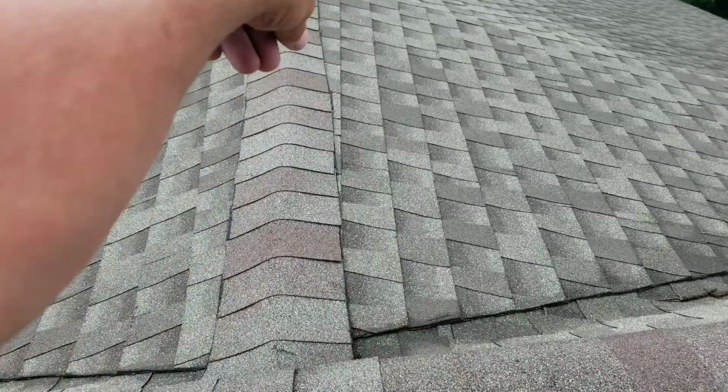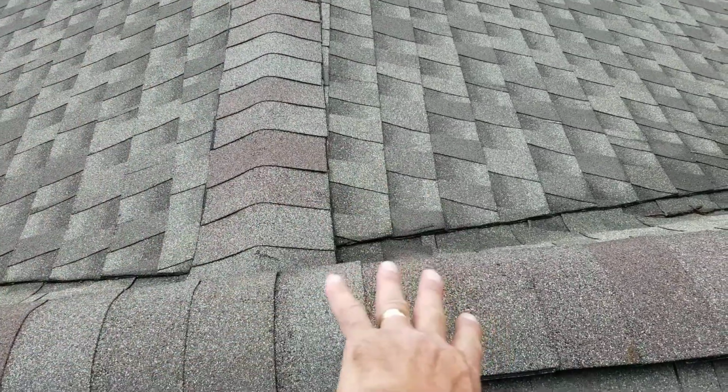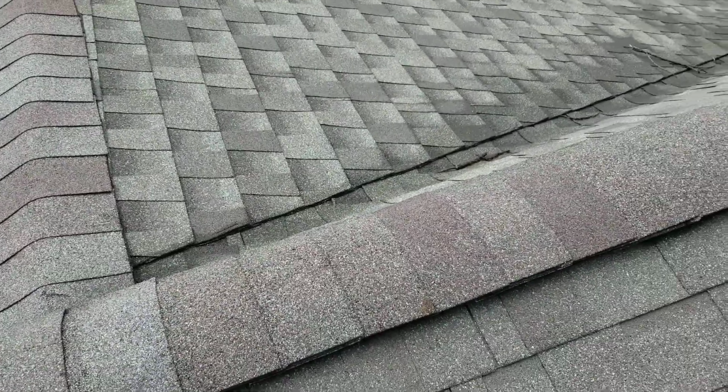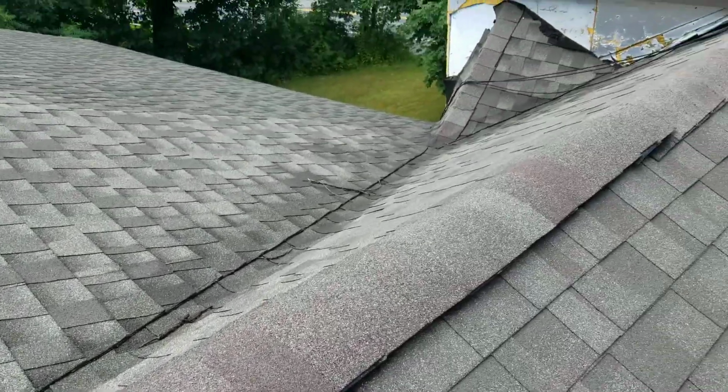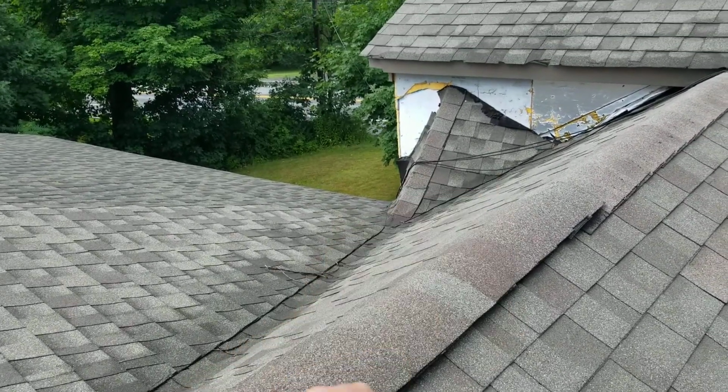So instead of them just keeping this thing plumb and putting a triangle up here, they went ahead and formed it to meet at this. Why, I have no clue. That is a mess.